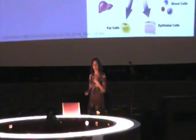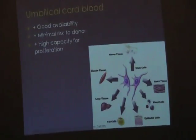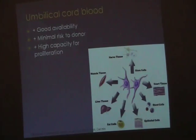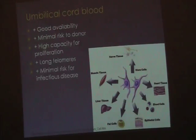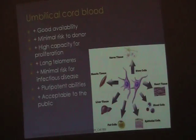Okay. So the umbilical cord blood, I already talked about a little bit. This is good availability. We can get that from any child being born. Minimal risk to donor. It doesn't hurt to remove this from the umbilical cord. Again, they have a high capacity for proliferation, so these cells are still very young. They're going to divide. They have long telomeres, though not very long. Minimal risk for infectious disease, so unless the mother has HIV or some other disease, there's probably not much chance that the cord blood has that. Again, pluripotent abilities, and it is acceptable to the public.